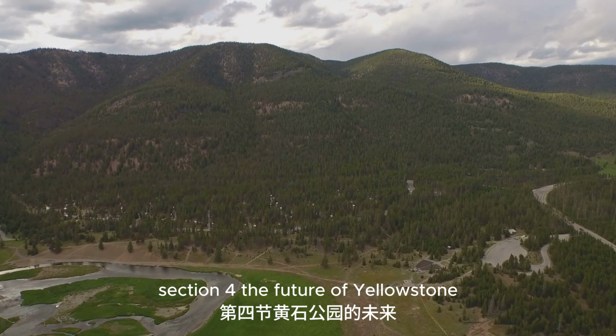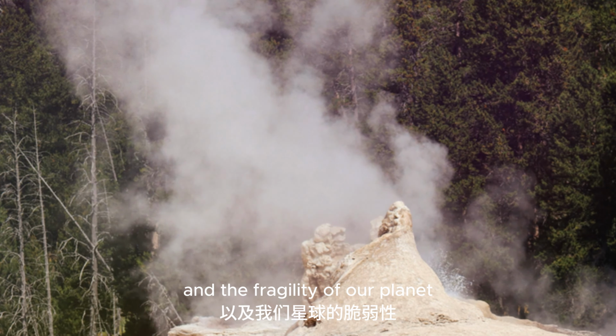While we can't predict precisely when or how Yellowstone's volcanic story will unfold, we can continue to study, monitor and marvel at this extraordinary place. Yellowstone serves as a potent reminder of both the power and the fragility of our planet.